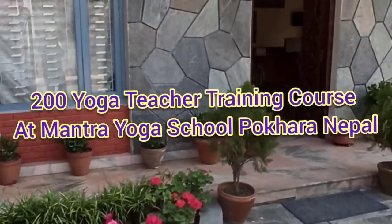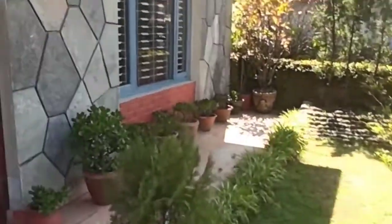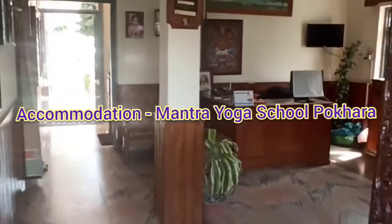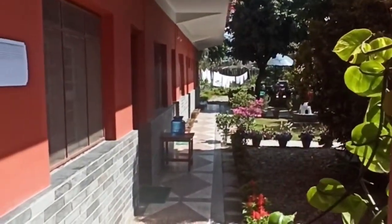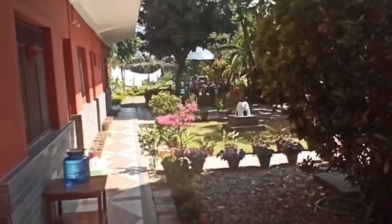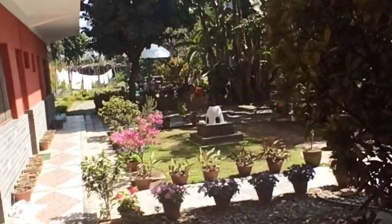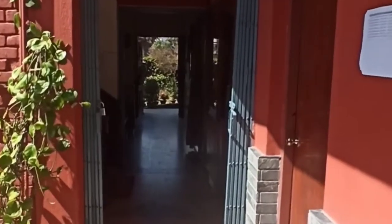Hello and namaste everyone. Here I'm going to take you for a quick tour for our yoga center in Pokhara, Nepal. Here is the gate and we are going inside to see what's going on. This is the reception area. The straight to go yoga sala. This is the accommodation, the garden. So you can see there's a class is going on. I'll take you.